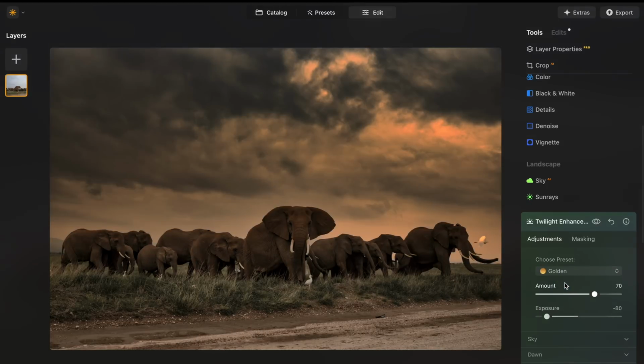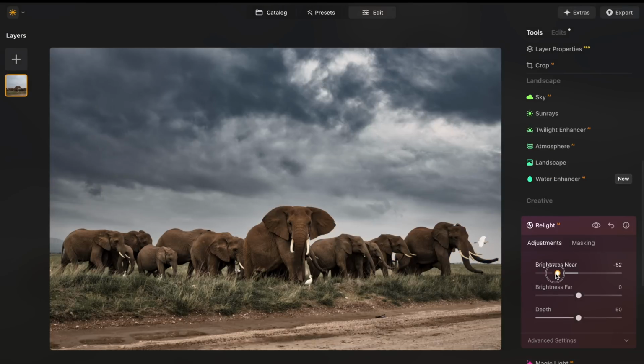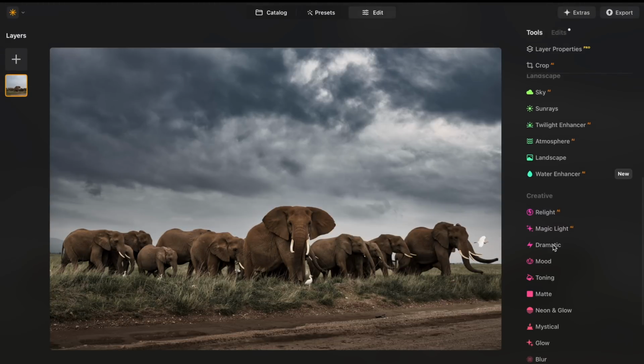Now this is just me tinkering, but look at how insane I can make this image look using the Twilight Enhancer tool. Looks like something out of the movie Dune, but I'm not going that far with this one. One of my favorite tools in Luminar is Relight AI. It creates a 3D depth map where I can adjust the overall lighting in the image. This is another powerful tool that I'm using to make the elephants pop even more from the picture.